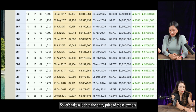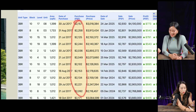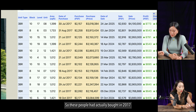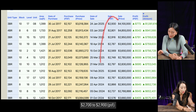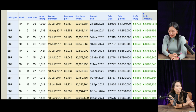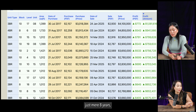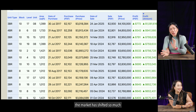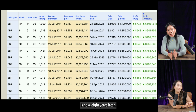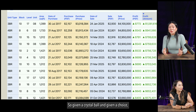So let's take a look at the entry price of these owners when they first entered into District 9. As you can see, a lot of them entered in 21, 22, and these are the price points of current OCR projects. So these people have actually bought in 2017 and currently they're exiting around 2007 to 2009. So this is the current accepted PSF for a 99-year project in District 9. So you can see that 2017 and now we're in 2025, just a mere 8 years, the market has shifted so much that the entry price of a CCR property is now 8 years later the entry price of something in the OCR. So given a crystal ball and given a choice, which one will you choose?